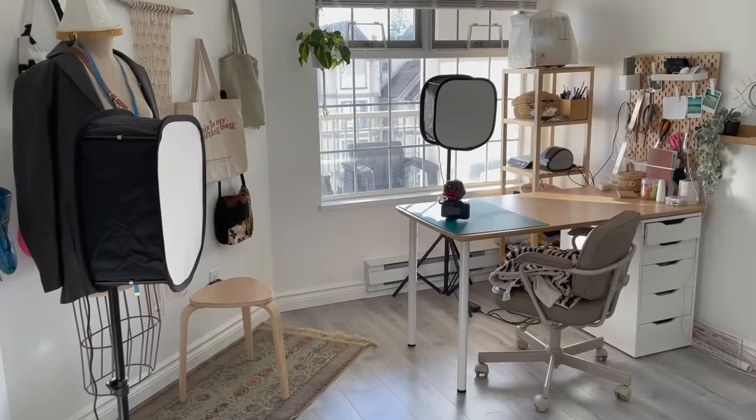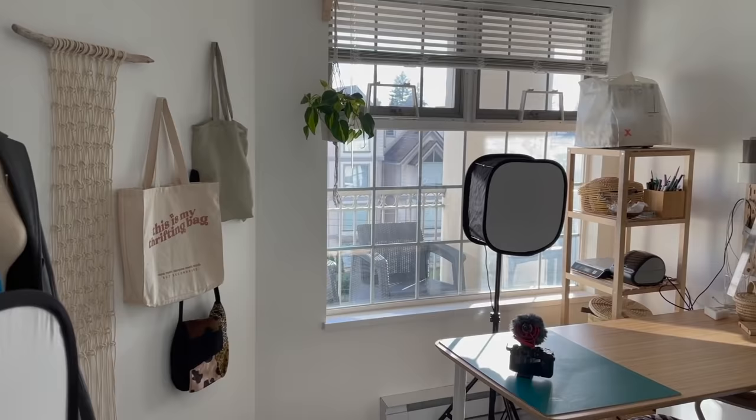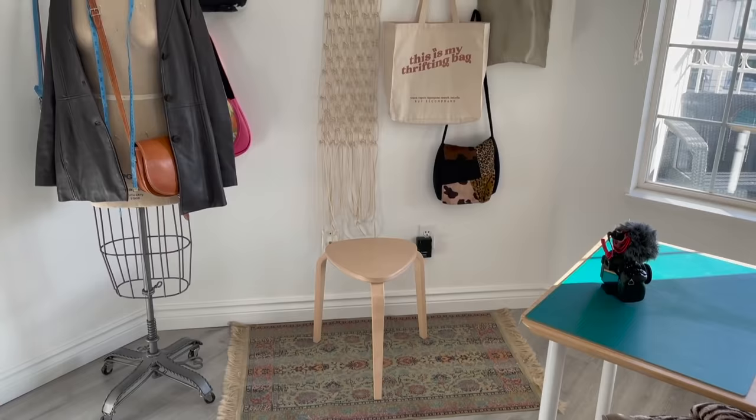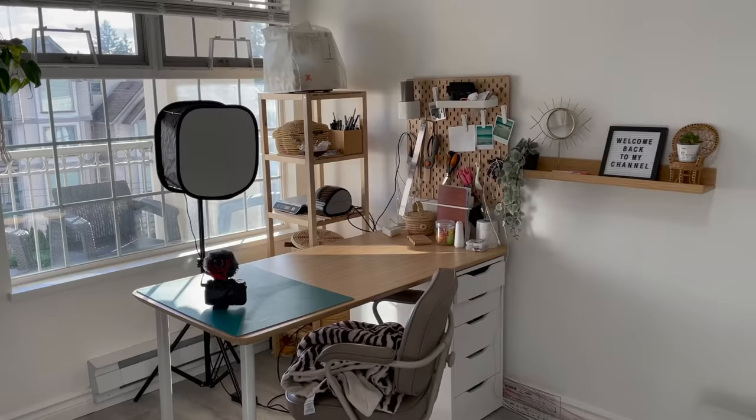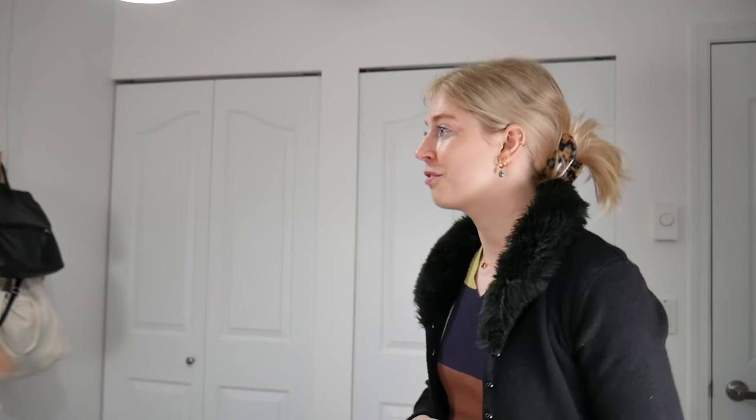So this is kind of my setup right now. It's bad. I'm hoping to get a vanity for over here so I can have a nice mirror so I can actually see myself when I'm trying on clothes and doing thrift hauls. I'm hoping the vanity will have lots of storage for all my fabric. I'm hoping to get some more decor for the back of my filming wall here. And then I want a new desk and maybe some side tables so I can have some plants beside me when I'm filming. But other than that, I don't know what else to get. I'm just going to the thrift store and seeing what we find, hoping something sparks my interest, and that's my plan for today.